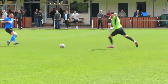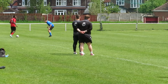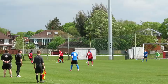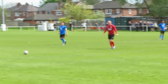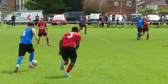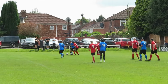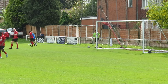Oh, that could have been dangerous. It's kept it in anyway. Good one-two. Oh! Again, straight at the keeper. Not a bad effort. Not going to get that. Too hard.